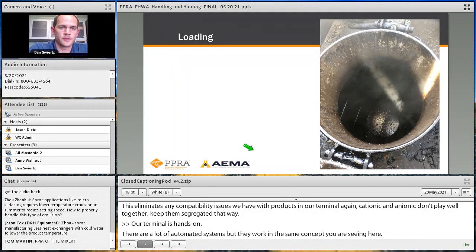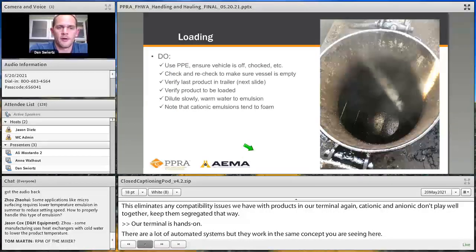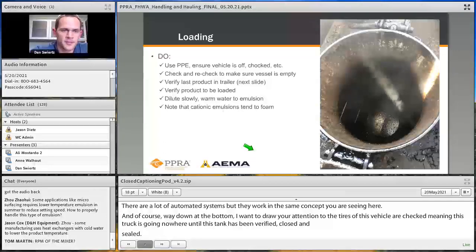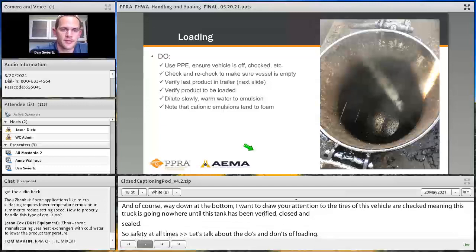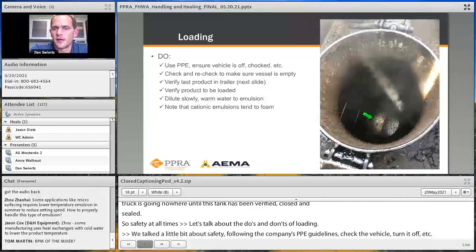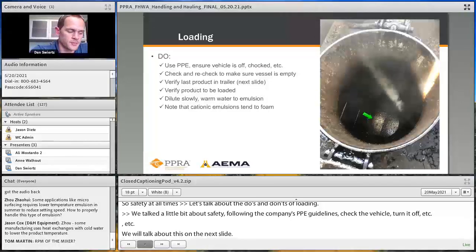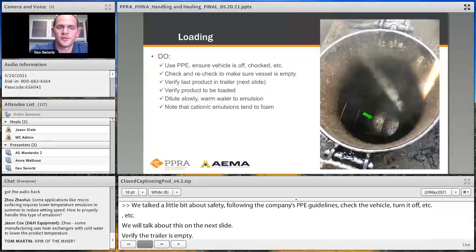So let's play the do's and don'ts part of loading. So all of the do's. We talked a little bit about safety. Follow your company's PPE guidelines, chock the vehicle, turn it off, et cetera. Very importantly, we'll talk about this on the next slide, verify the trailer is empty. Here we can see the splash plate of this trailer. That tells us that this trailer is, for most intents and purposes, an empty trailer. It can be loaded.